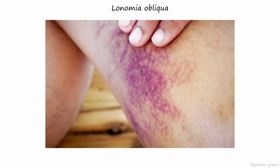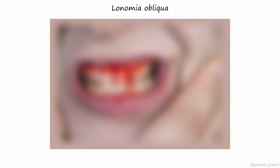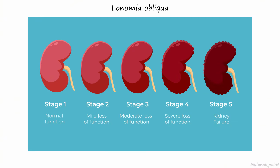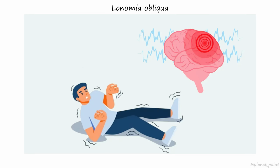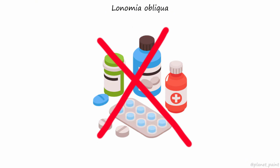Within hours, the bleeding starts. Internal bleeding. Blood seeps out of your gums, under your skin, into your vital organs. Your kidneys are the first to go. Then it reaches your brain. When your brain starts hemorrhaging, you get seizures, coma, death. There is no antivenom you can just go pick up at a hospital.